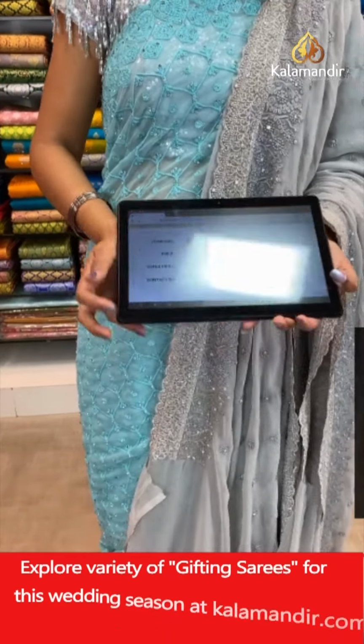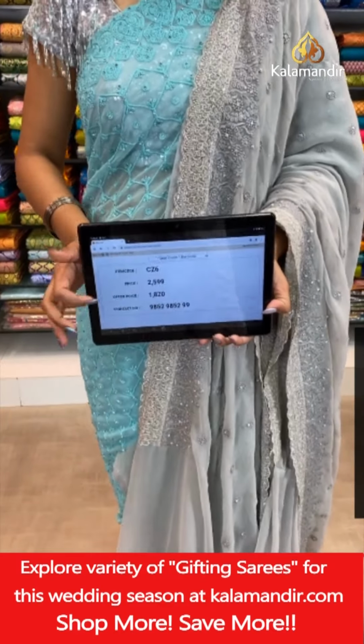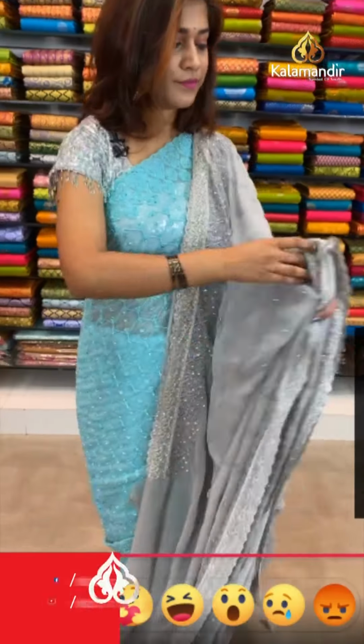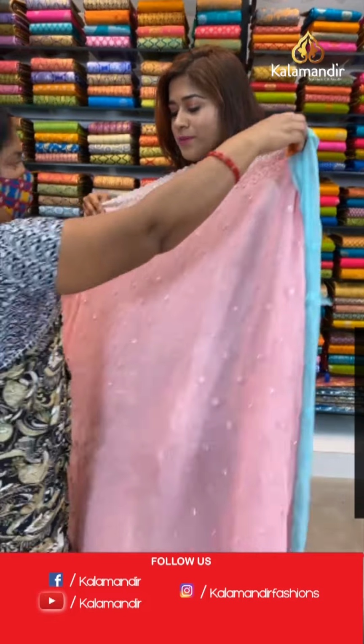So before offer you got it at 2599, and after offer it's at 1820. 30% off going on for fancy sarees that we are showing in this collection today. Let's see the next one.